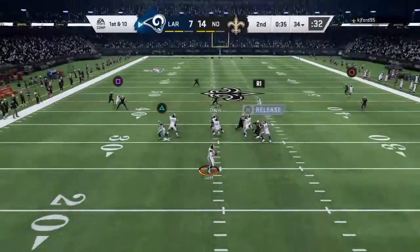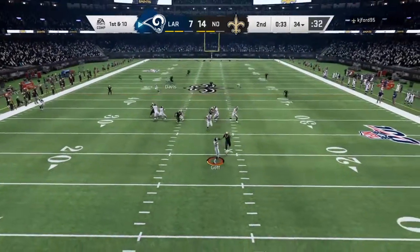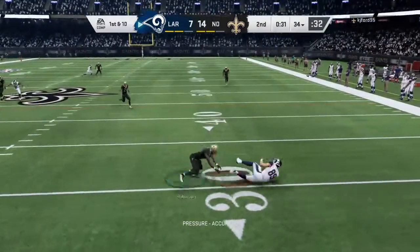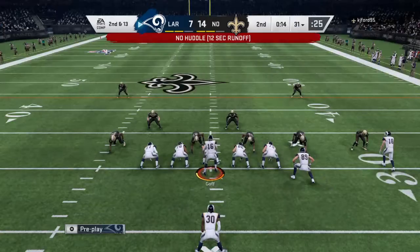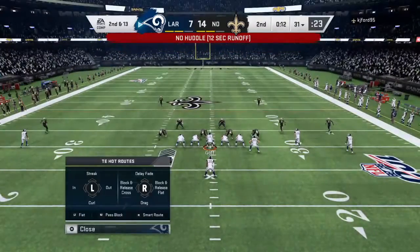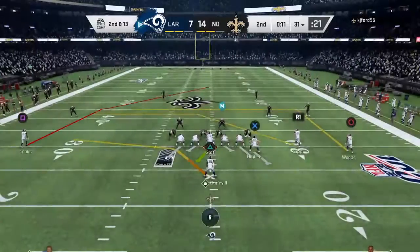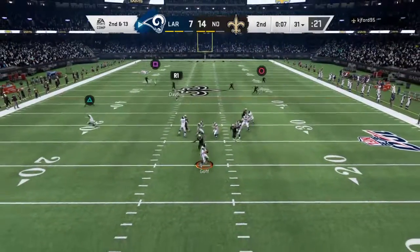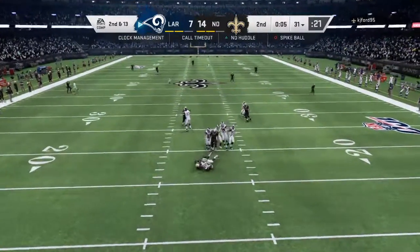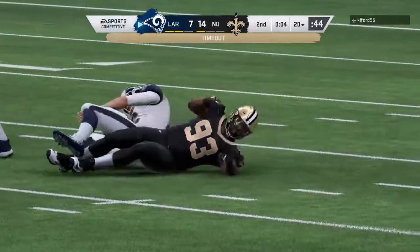A play fake to Gurley. Now Goff. Open man, Higbee, the tight end. And he will lose yardage here to the 31-yard line. That's going to wind up a loss of a full 3 yards on 1st down. Throwing again on 2nd down. Goff, nowhere to escape, and he goes down.